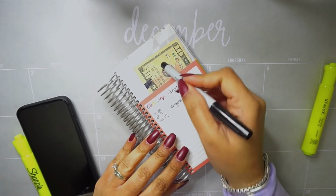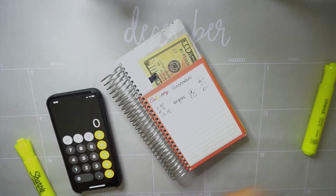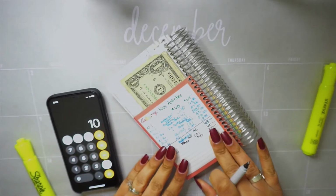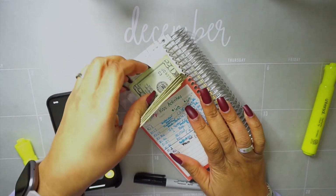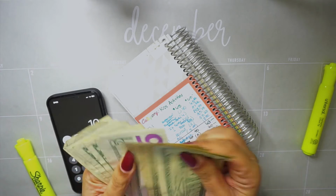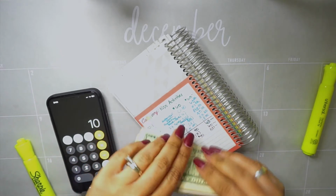In groceries, I should have $10. I have a 10 here. So I'll have $10 that I'm rolling over. This one is kids activity. I should have $100 here. Let's see. We have 20, 40, 50, 60, 70, 80, 95, 6, 7, 8, 9, 100. I do have $100 here.